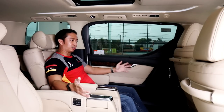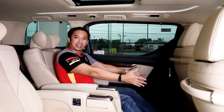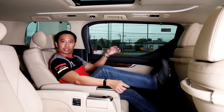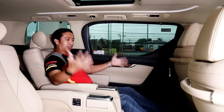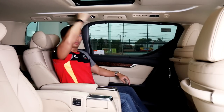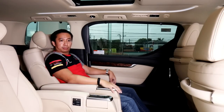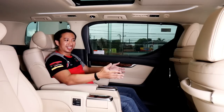Wow, this is really awesome, guys. The amount of legroom that I have here, I don't even have to discuss with you the legroom because you could see, wow, this is an awesome amount of legroom right here, and my headroom as well. Well, who cares about headroom? Just gonna recline this captain seat here and be super comfortable.